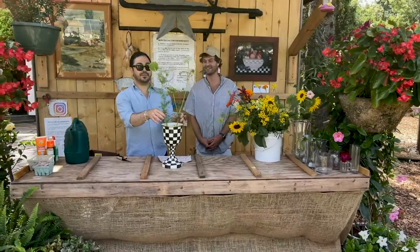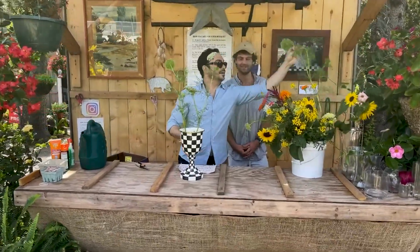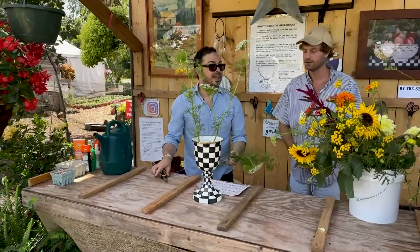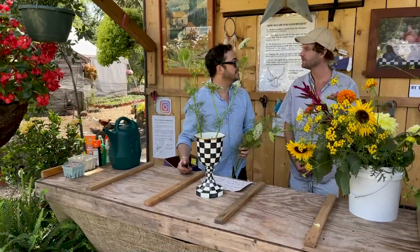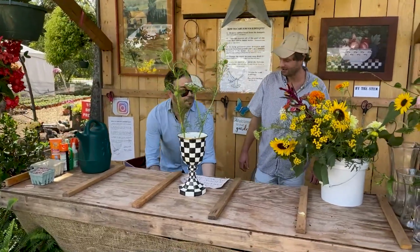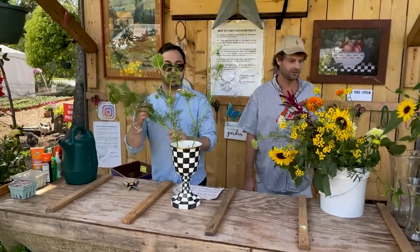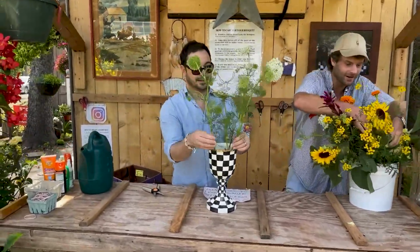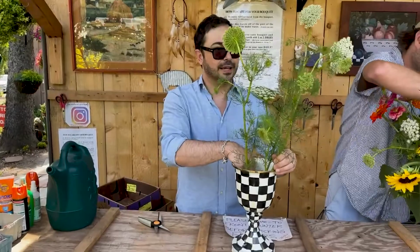Well, that is a cool trick. And we just keep layering. Why don't you pick out that yellow one, what was it called? Common tansy. Yeah. Why don't you pick those out of this bucket for me? Sure thing. Those common tansies, where are you? Here you are. Those are nice and leafy.